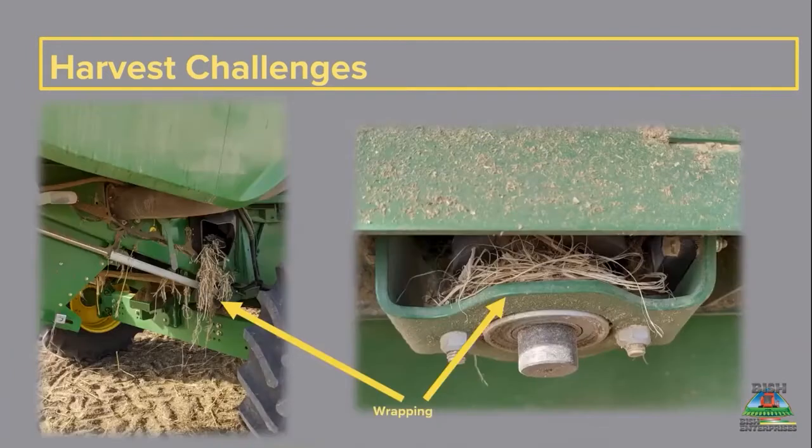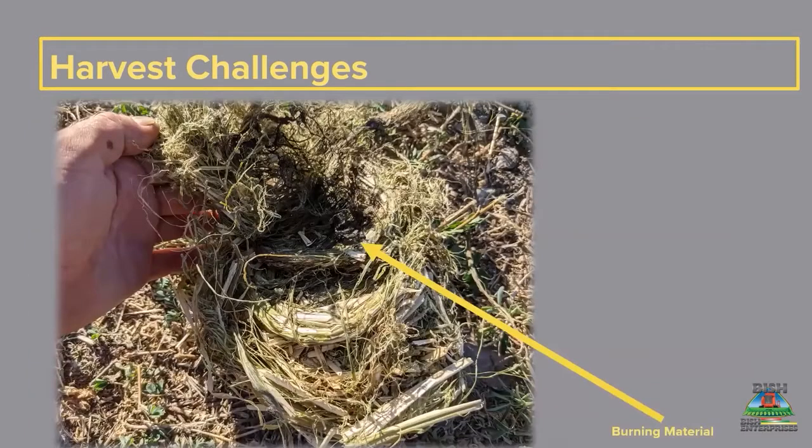Here's some additional problems you're going to see. Wrapping is pretty persistent as you're entering harvest. This picture on the right is there's a bearing there, and we're starting to wrap up around that bearing. Over time, what you'll start to see is some heat occur, and then you could start to smolder and have a fire. Now, here's a picture of what this actually looks like. This is some of the material that's started to burn. It's been spinning for a long time, got very hot, and then started to smoke.